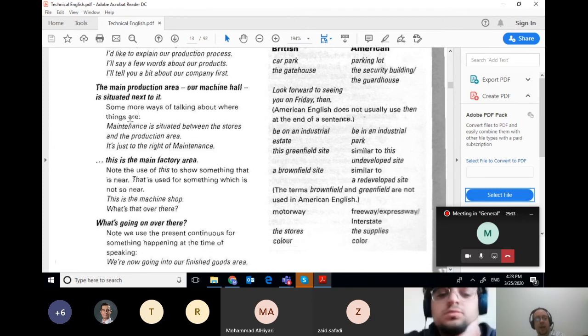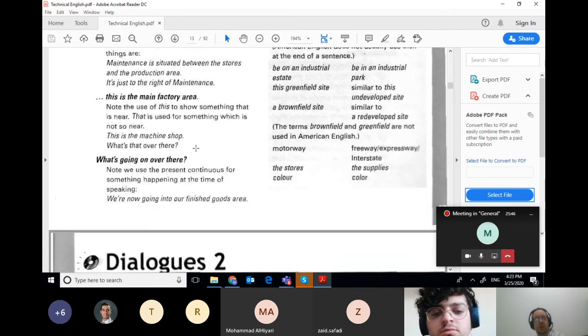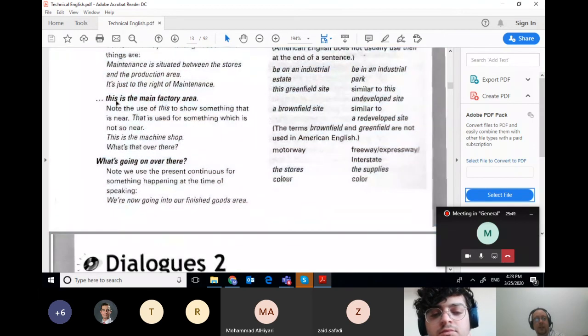Other ways to talk about where things are. So remember, situated means located in or where it is. Maintenance is situated between the stores and the production area. It's just to the right of maintenance. Notice the way they use this. This is the main factory area.